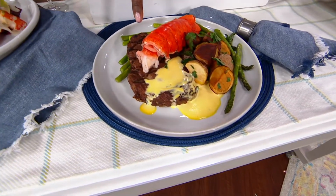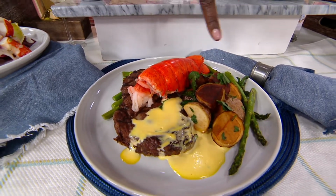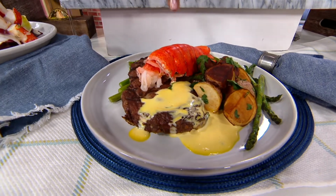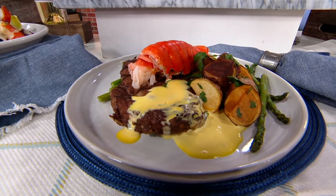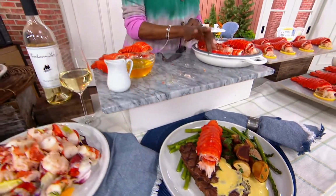We still have the Rastelli's steaks coming up. Serve it with that delicious asparagus. You've got a little béarnaise on there. I mean, to me, that is the ultimate when it comes to 5-star restaurant dining. And you did it at home.